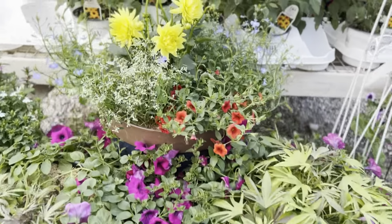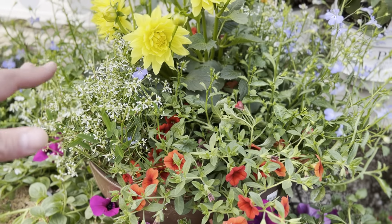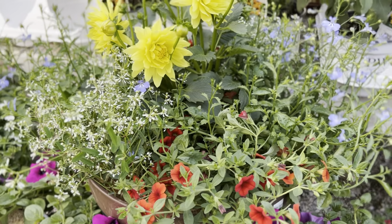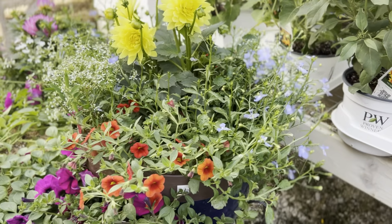And then over here we have a dahlia in with some euphorbia. Euphorbia is a really nice addition into a basket, kind of dresses it up, and it fills in space, and it keeps these little white flowers all season long. It's a really simple way to kind of take your pots up a notch.